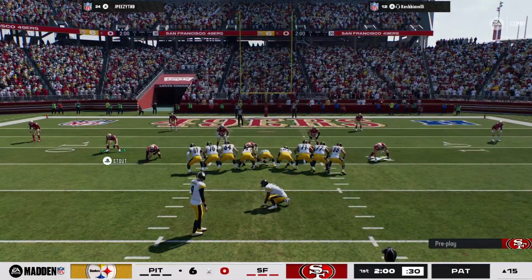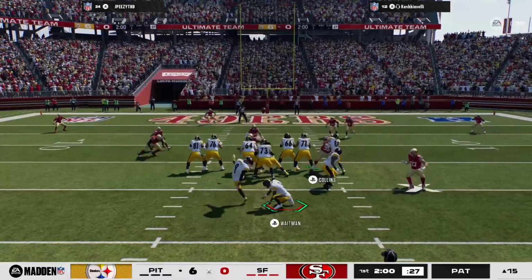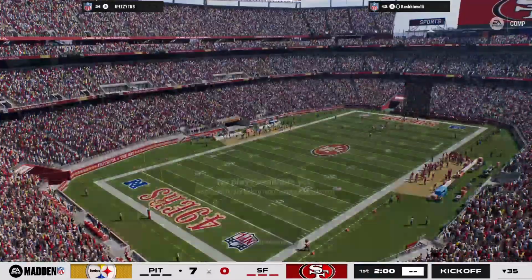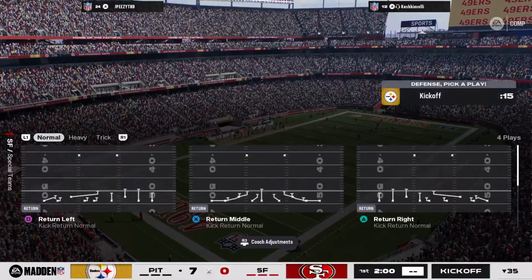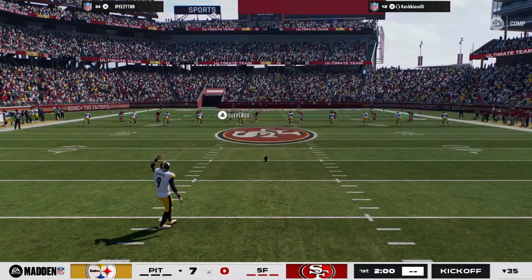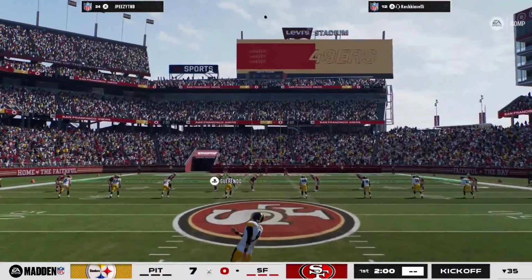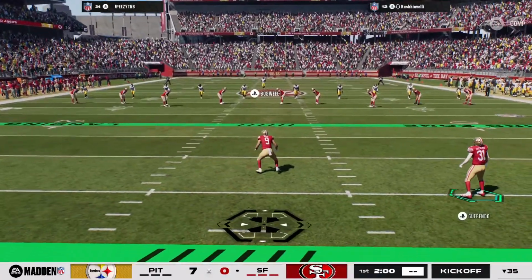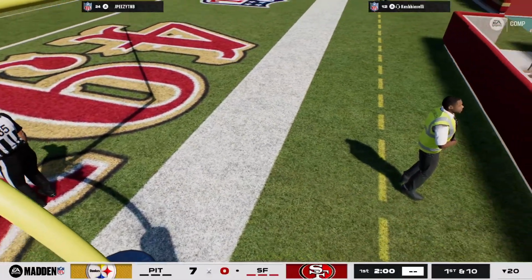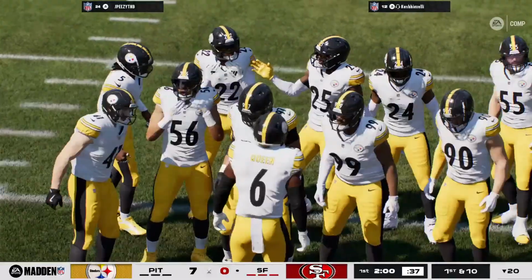Chris Boswell now for the extra point. And he'll put it through to make it 7-0 Steelers. Makes the score Steelers 7, 49ers 0. Boswell now to kick it away after the touchdown. And they'll opt not to return this, but since the ball did hit in the landing zone, this will come out to the 20.